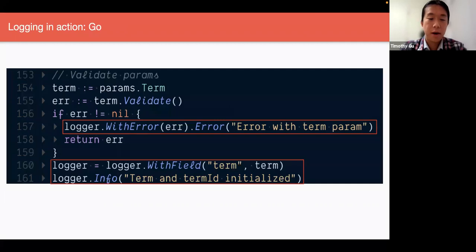So this is how we're doing logging in action in our code. In Go, we're using this library called logrus, where not only can we define the severity of the logs, is it an error, is it an info, but we can also include structured information like terms or the actual error. And these things basically go to the dashboard you saw on the previous slide, where we can see the individual properties within each field.